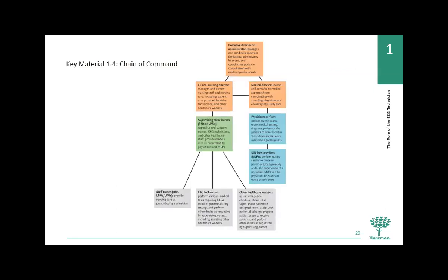Here is a slide you probably can't read from back there. Basically, EMTs and RNs are on the lower level, the lower tier. The higher you work up through here are mid-level providers and physicians. So PAs, nurse practitioners, the higher you get up in this chain, the more liability they have.